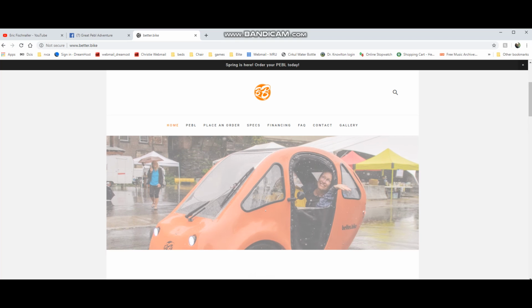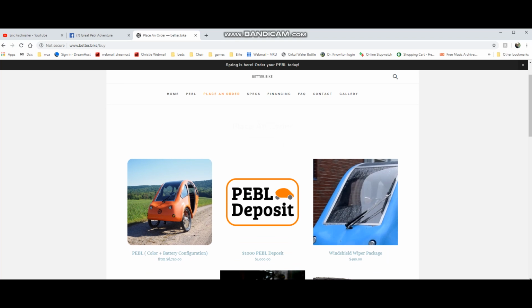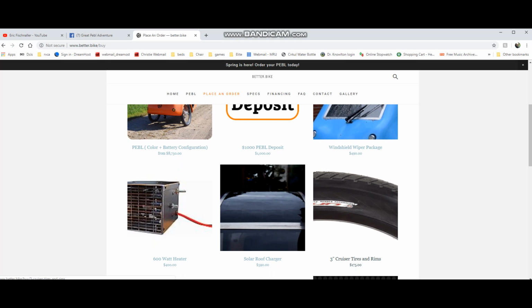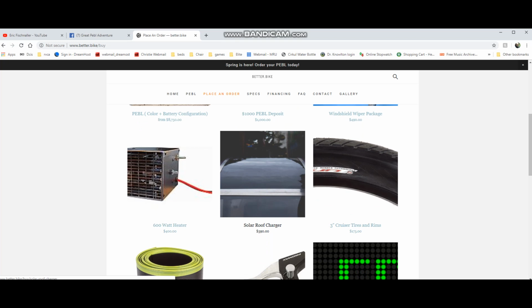And so the best way to find all this out is to go to place an order here. And so here is our page with all the costs and such. Windshield wiper package. You can put a deposit on a Pebble now. When I bought mine, I just had to shell out the whole thing on a credit card because they didn't have any options for that. And so now you can do that, which is nice. Of course, you still have to pay in full before you get it delivered. I mean, obviously. But yeah, that's a nice option.